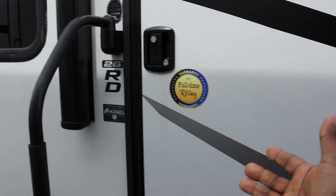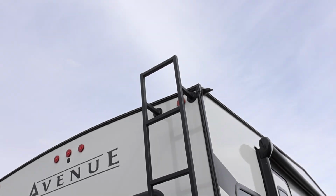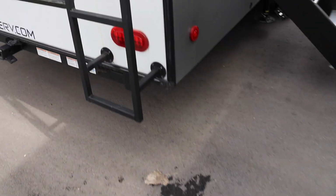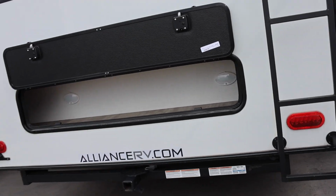And they do say that this warranty is for full-time RV living too, which is really nice. A lot of manufacturers don't do that, so you have to keep that in mind when you are doing your search. This is a different kind of ladder too, by the way. It's like steel, like powder coated. Storage out back with lights.